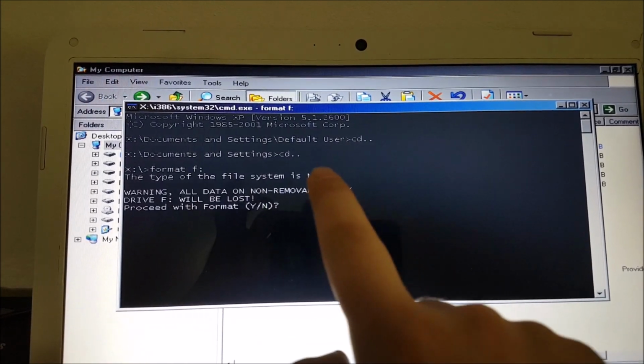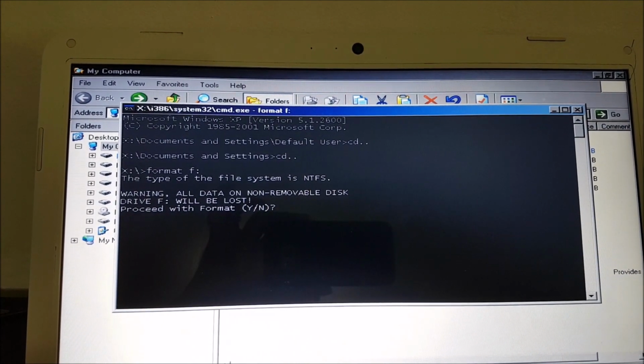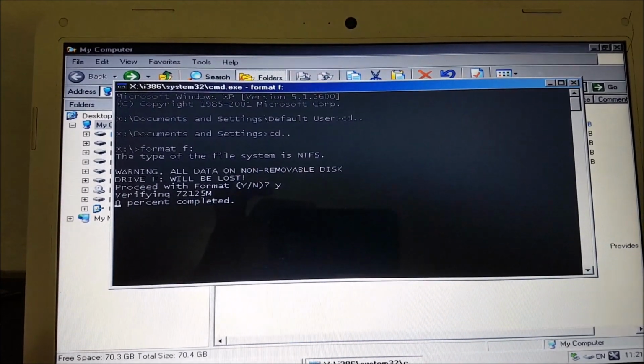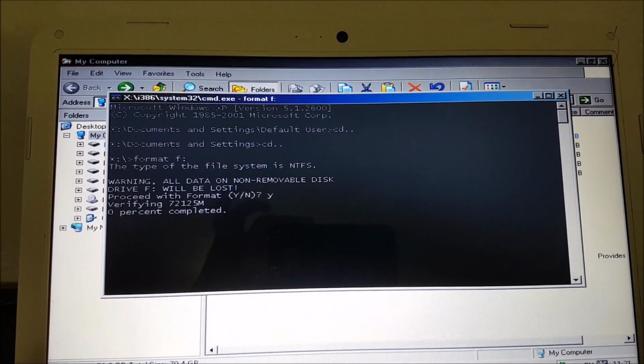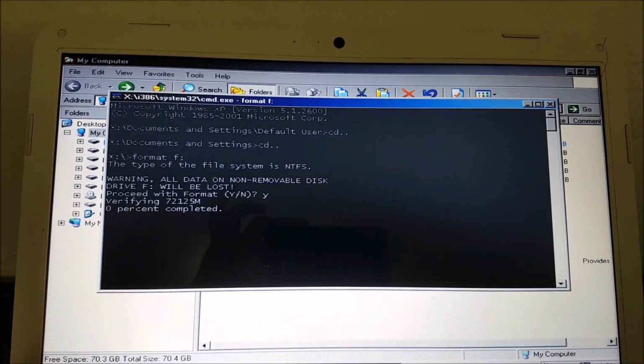Yes, it will be NTFS, perfect for Windows 7. Do you want to proceed? Yes. And it is formatting, and it will take a while because this is real true formatting. It's rewriting every single one of those sectors.